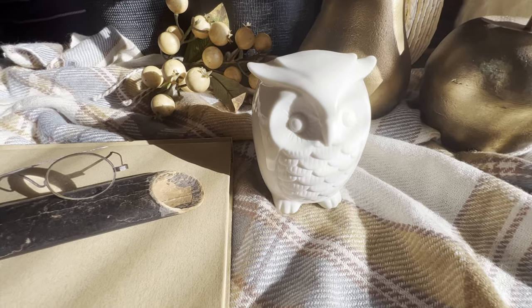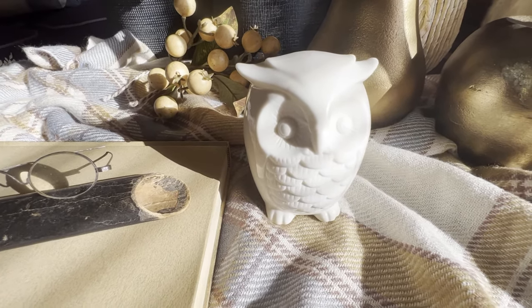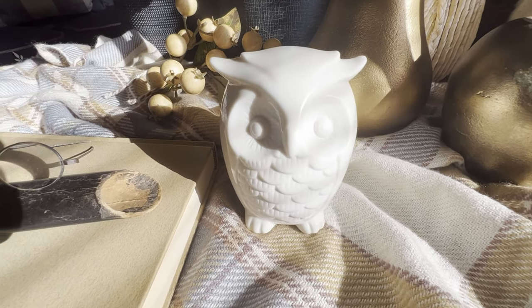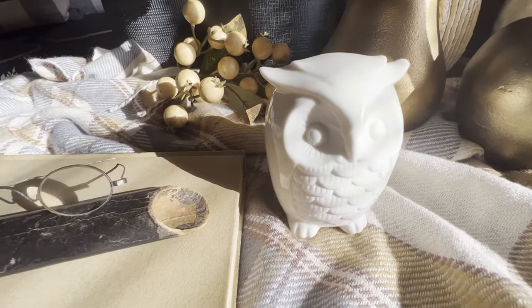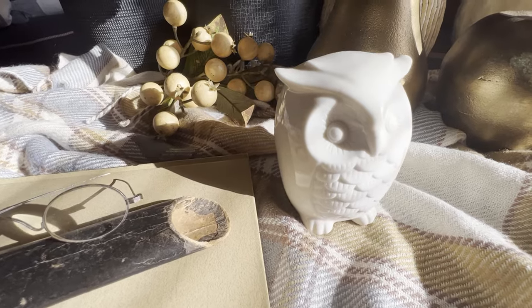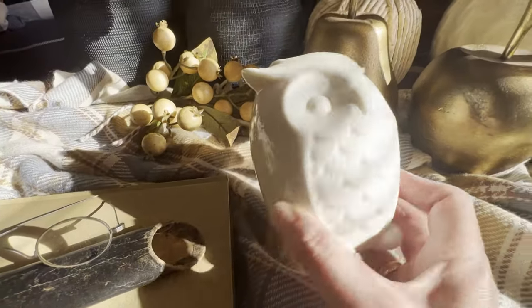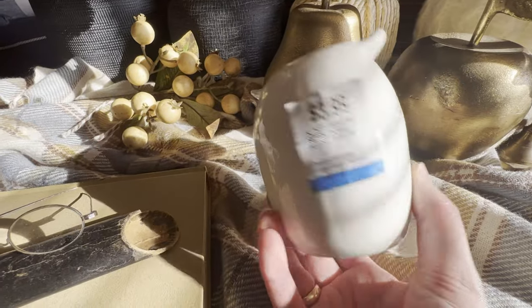One thing that always reminds me of fall, and I'm not sure why, is owls. This one is beautiful, and I thought he would be great in a little vignette while I do some fall decorating. So he was really sweet. I found him at Value Village for $3.99.